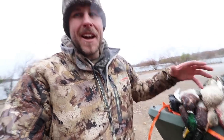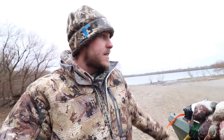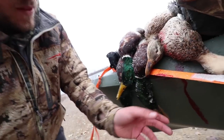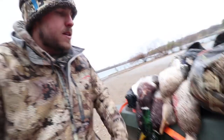Got my mallard limit. I decided to not try and stick around for my bonus duck. I kind of lost a couple chances for some bonus ducks early on, so it is what it is. The storm's kind of coming in. I'm trying to get home before the roads get too bad, so not too bad of a day. It's nice greenheads. This is the first greenhead limit of the year, so that's pretty sweet.